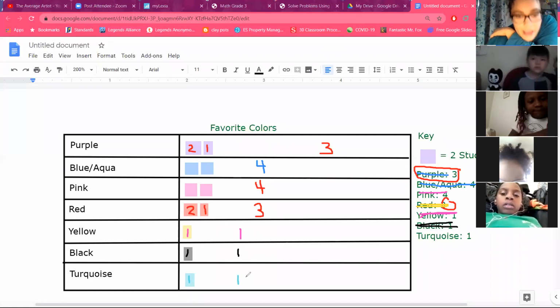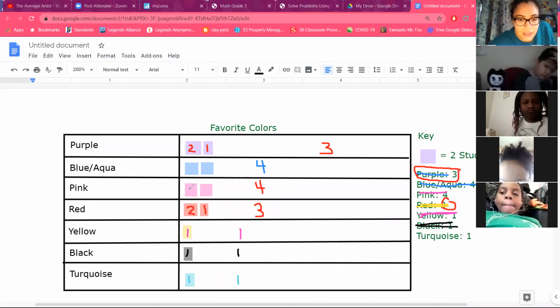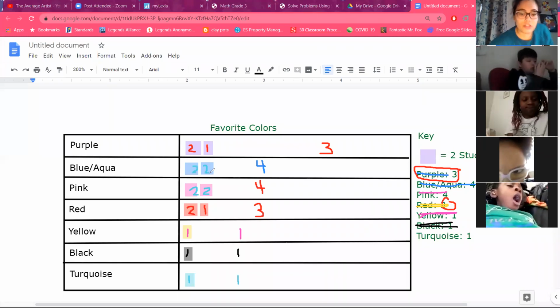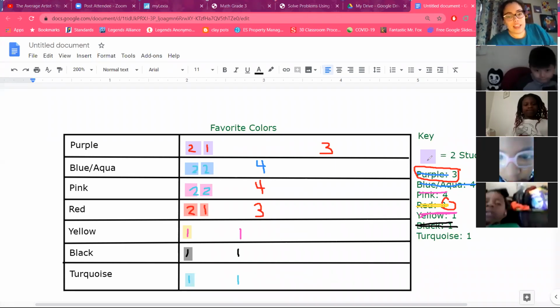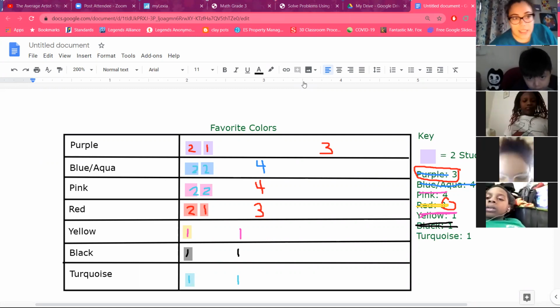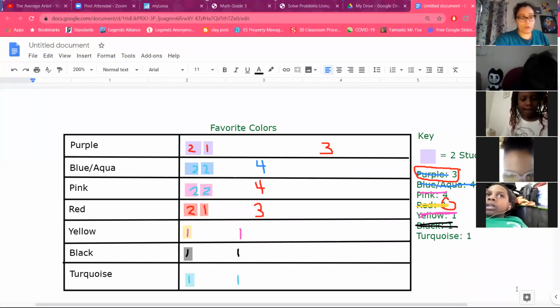Perfect. Okay, and we just did a picture graph. Let me go ahead and write these numbers in here so that we can see them. So now just so you know, the key here was 2. We've done 2 of them where the key was 2. It's important to look over here at the key because sometimes the key will be 1. Sometimes the key will be 3. Sometimes it's going to be 10. So it's always important to look at the key, and we're going to continue to practice that as we keep going.